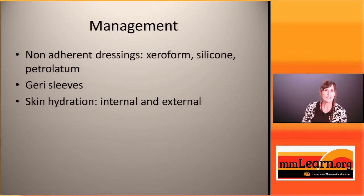The use of Gerry sleeves. Gerry sleeves are basically fabric sleeves that extend from the palm of the hand to just above the elbow. They can be very helpful for protecting against recurrent trauma. If that's not an option, then encourage long sleeve shirts, and long pants rather than shorts, anything that will help to protect that skin and mitigate the risk of any further trauma, especially if they end up with a fall or other type of issue.